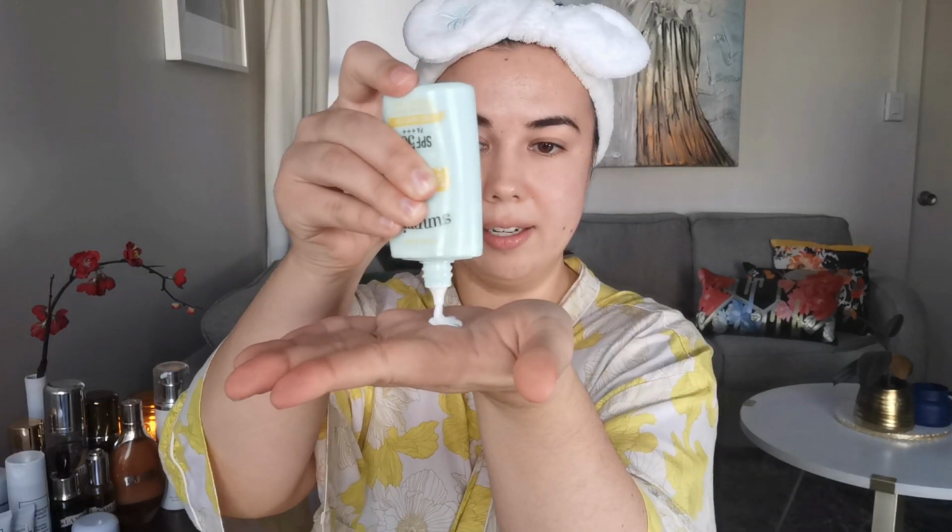So I just need to shake it, and then I'll add about this much to my hand, and then apply it. Now, it is a mild airy finish, right? So it has a nice velvety look under makeup, which I really appreciate. I just do have to take the time to massage it in. The sunscreen doesn't leave a white cast on me.